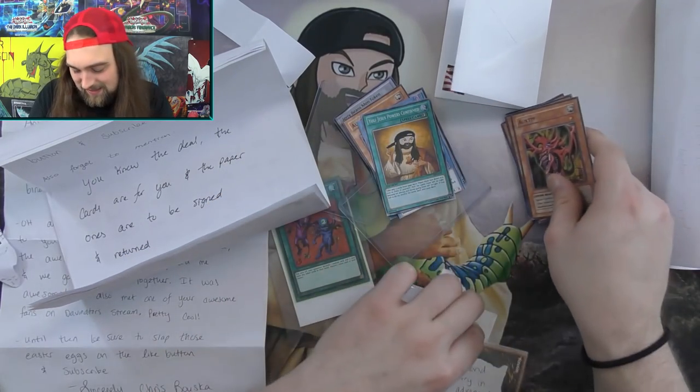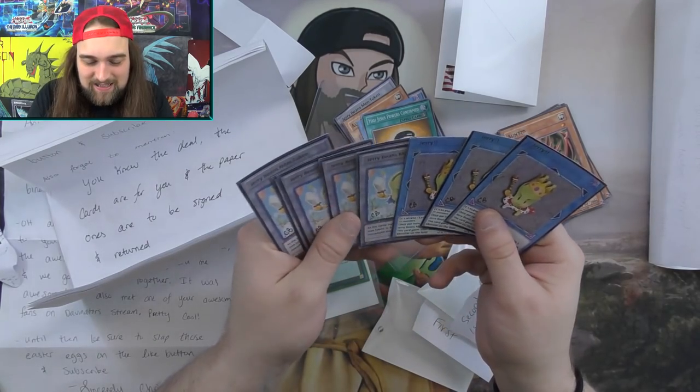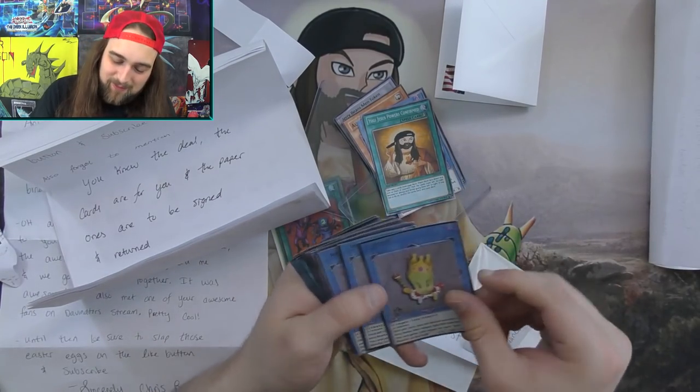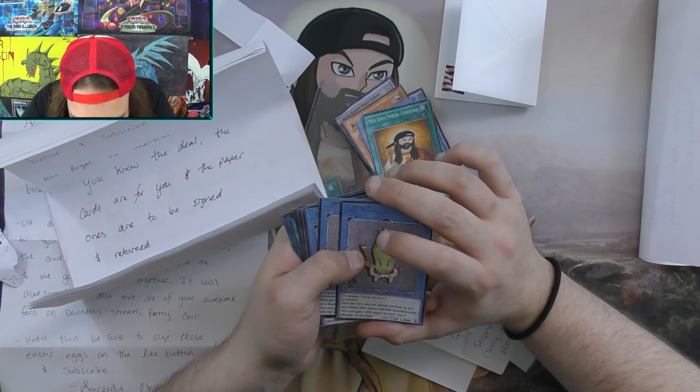Thank you so much. Amazing. So these are going to be the actual physical copies to go in the actual deck. And then I can't believe, what's this Jerry Link monster do? Once per turn, you can special summon up to 5 Jerry Beansman tokens.